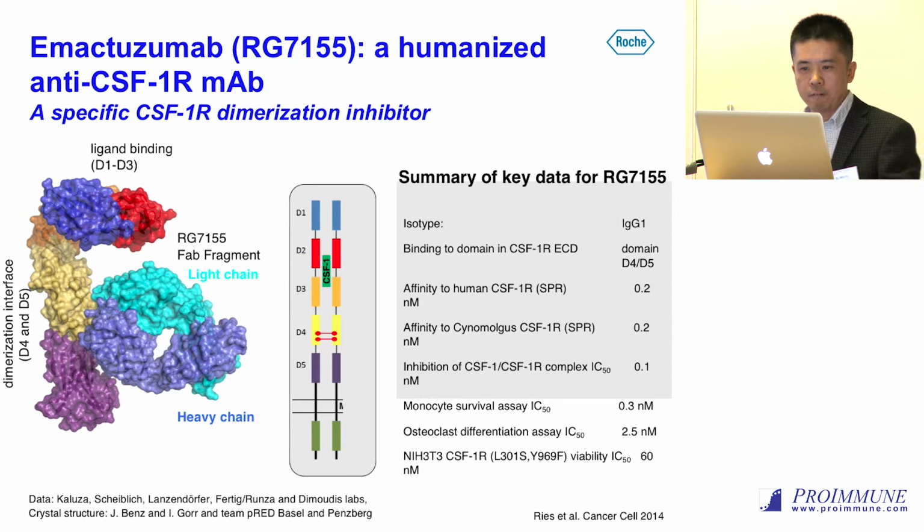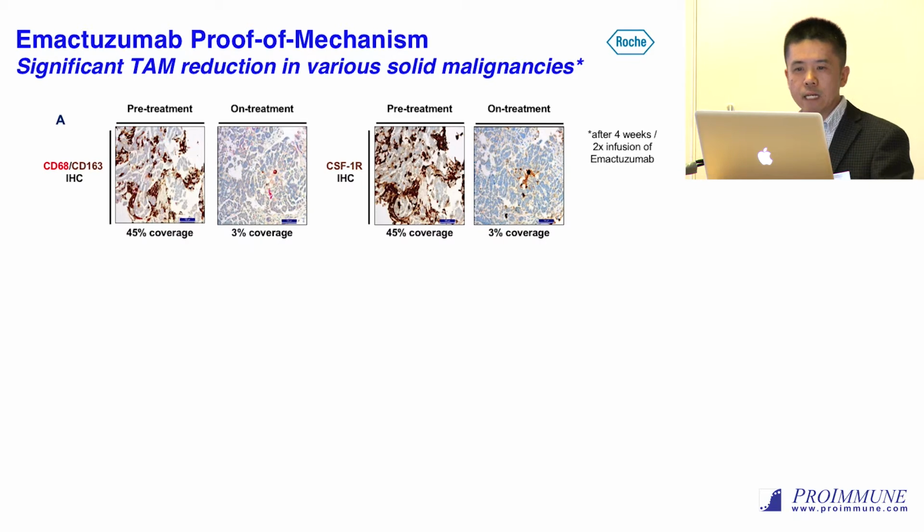So we developed a very powerful antibody called a CSF1R receptor antibody. It's a dimerization receptor inhibitor. CSF1R is expressed by many of the myeloid cells, including macrophages, but also including dendritic cells, a subset of dendritic cells, and also many of the myeloid-derived suppressor cells. This antibody, again, has been in the clinic. This is data we published last year, which shows in one of the ovarian cancer patients, after treatment with 2 infusions of this antibody, you really see the majority of the macrophages disappeared.